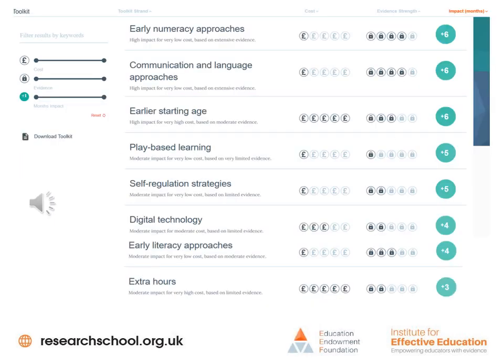This slide and the next slide obviously look really similar to what we've just looked at, but these are the early years toolkit. So it's great now. The Teaching and Learning Toolkit covers the whole of the primary and secondary age phase, whereas there is now an early years toolkit as well that covers the meta-analyses that are specific to early years.